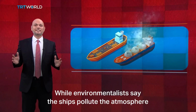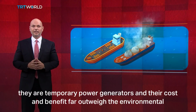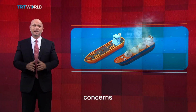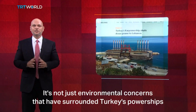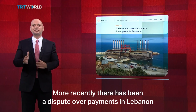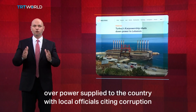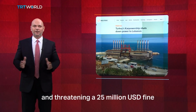While environmentalists say the ships pollute the atmosphere, they are temporary power generators, and their costs and benefits far outweigh the environmental concerns, say those using the service. It's not just environmental concerns that have surrounded Turkey's power ships. More recently, there has been a dispute over payments in Lebanon over power supplied to the country, with local officials citing corruption and threatening a $25 million fine.